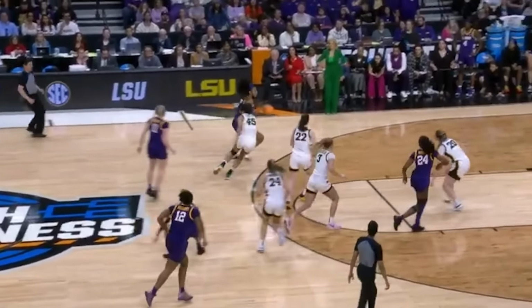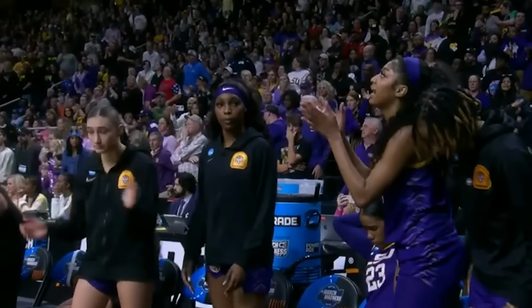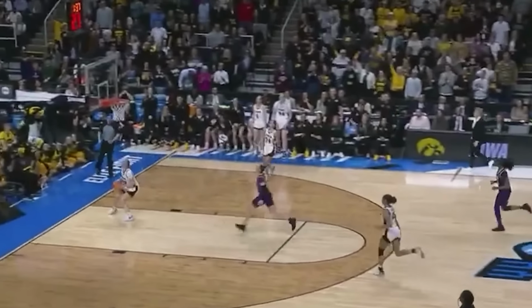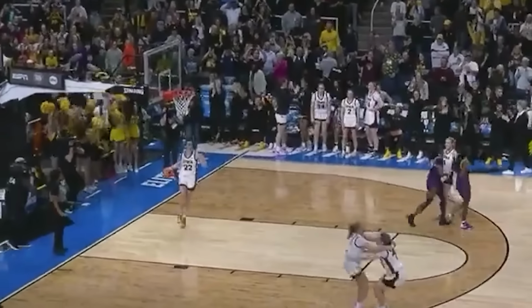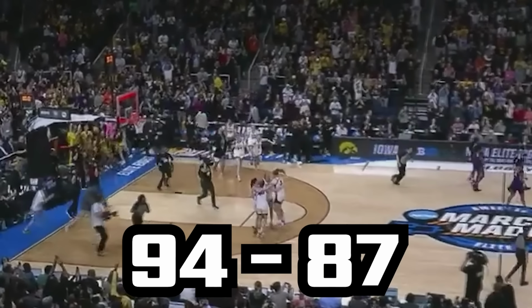Especially when moments later Angel Reese fouled out. She was called for a charge on this play and she was forced to watch history unfold from the sidelines. Clark got to pad her stats a little down the stretch, got a few free throws, another assist. She even blocked a shot for the final possession of the game. The final buzzer, when Iowa came out victorious, 94-87 the final score.